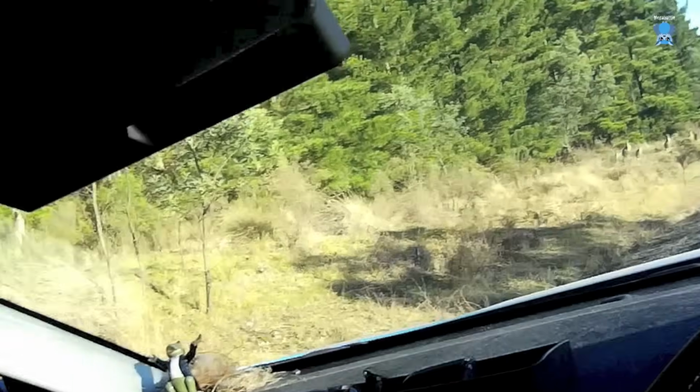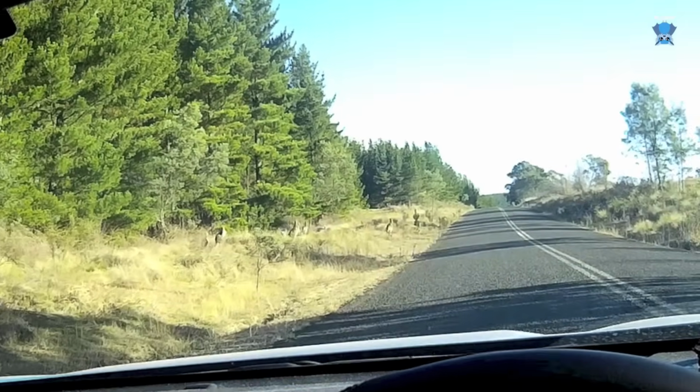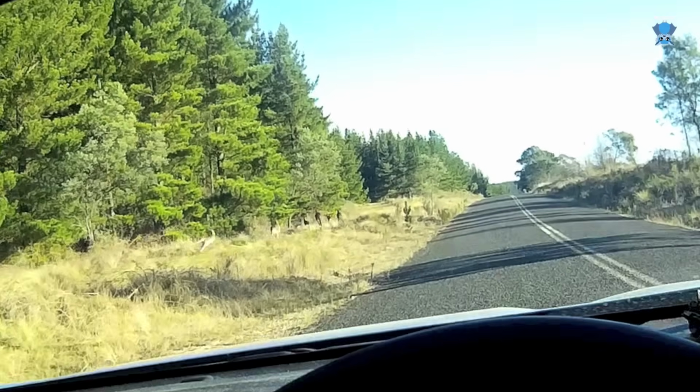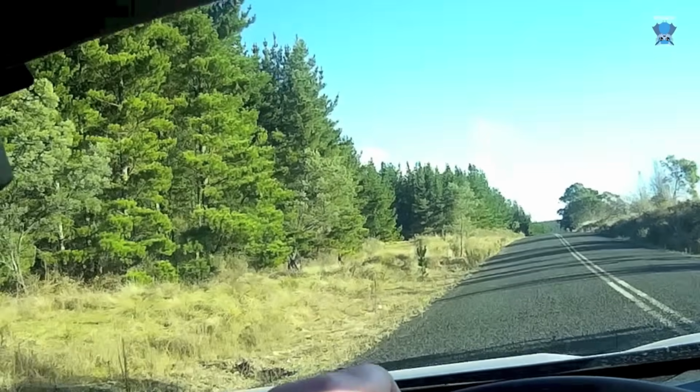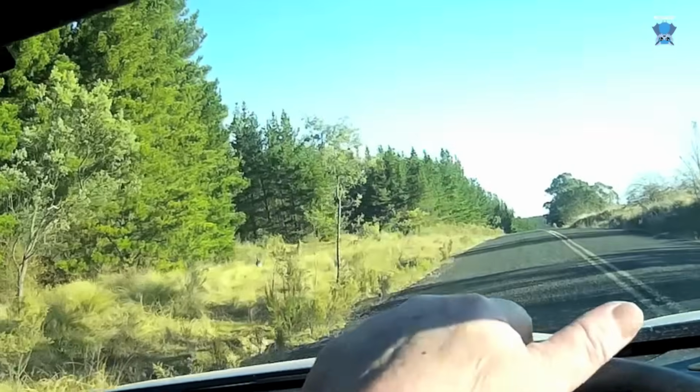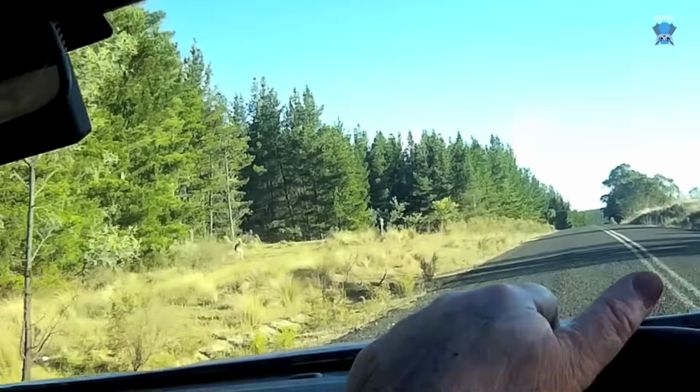It's 3:30, so we've got kangaroos on the road, beside the road, great big buck. I just slow right down because they can panic and run across the road.